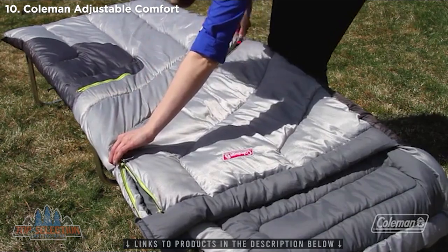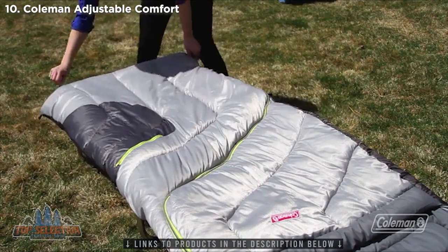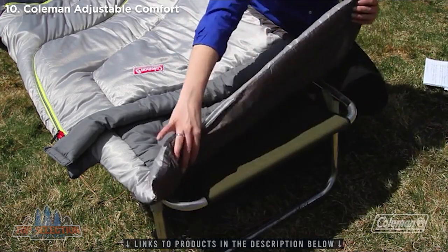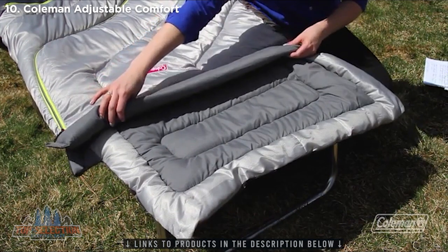The zipper allows you to cover just your bottom half, just your top half, or your whole body if it gets really cold. Up at the top, the pillow pad allows for more cushion when you sleep, and a comfort cuff feature surrounds your face in softness.